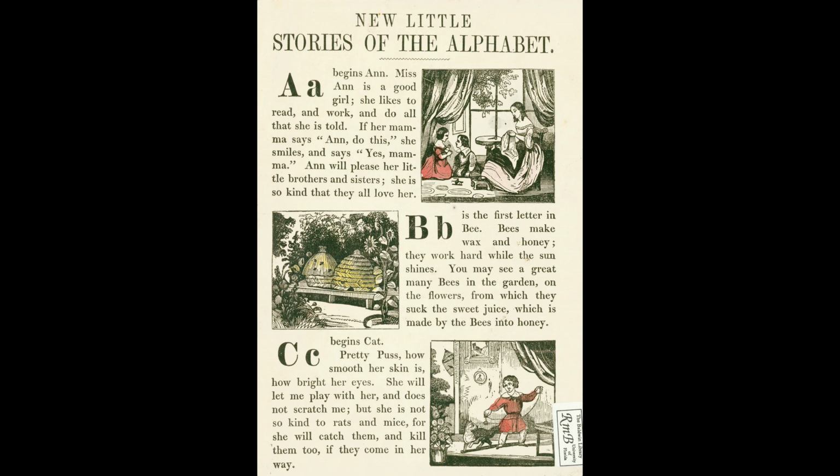B is the first letter in B. Bees make wax and honey. They work hard while the sun shines. You may see a great many bees in the garden, on the flowers from which they suck the sweet juice, which is made by the bees into honey.